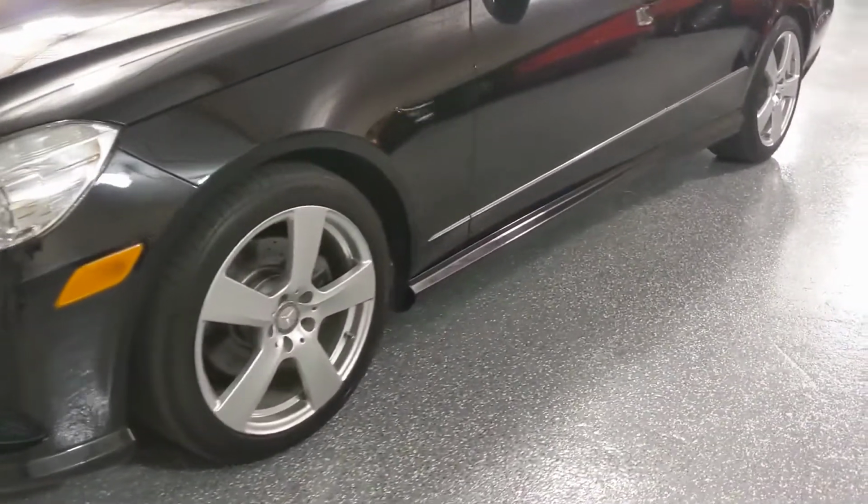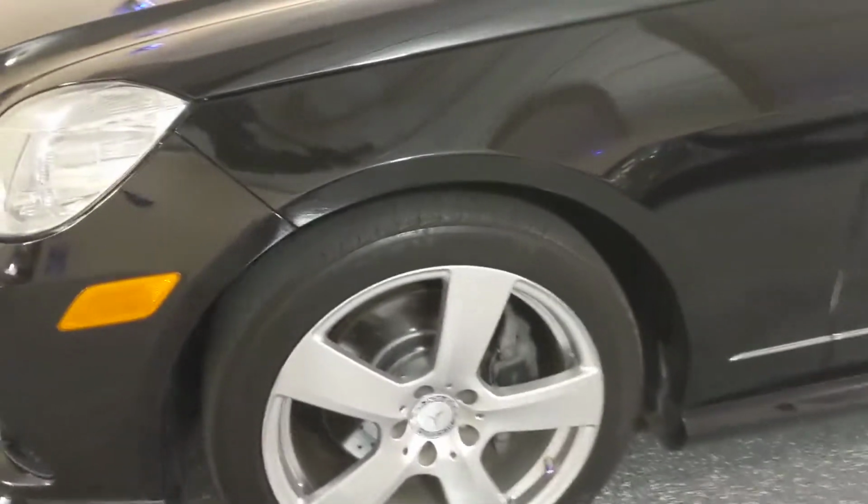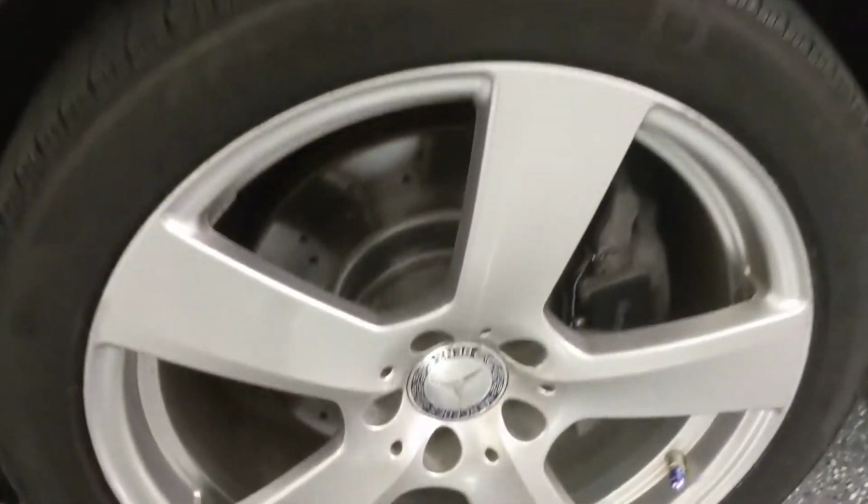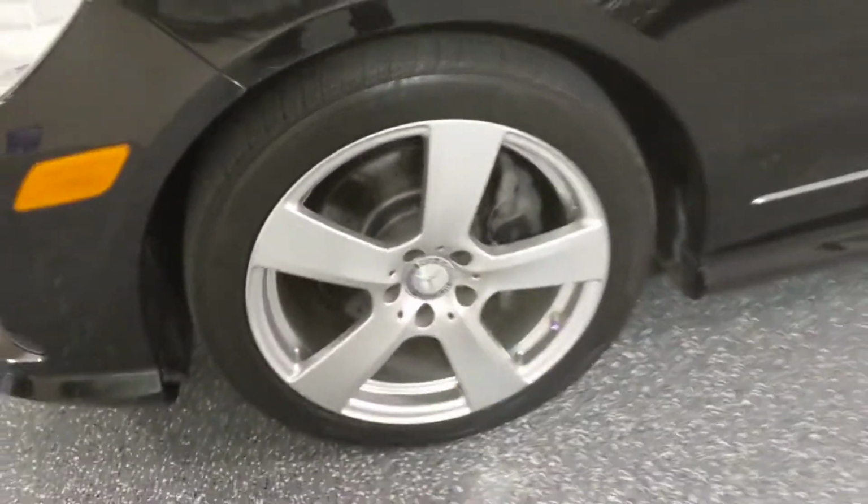18-inch wheels, sport wheels. The suspension is set up a little different. It has the drilled front rotors as well.